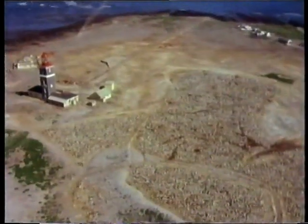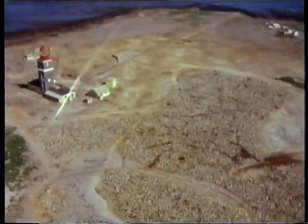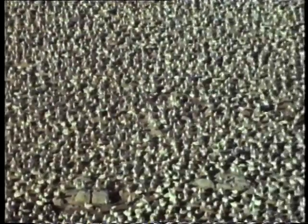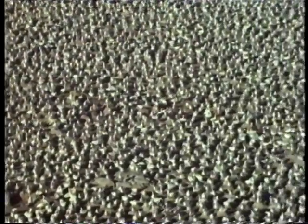The appropriately named Bird Island lies just off the southern tip of Africa. Each breeding season, 60,000 nests are established here. They're occupied by one of the world's most spectacular species of seabirds. A more accurate name for this place might be Island of Gannets.